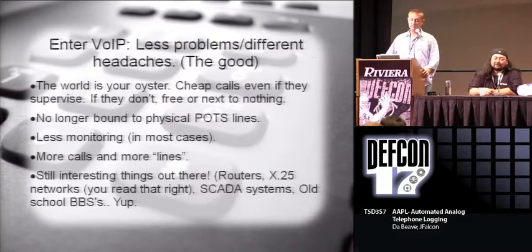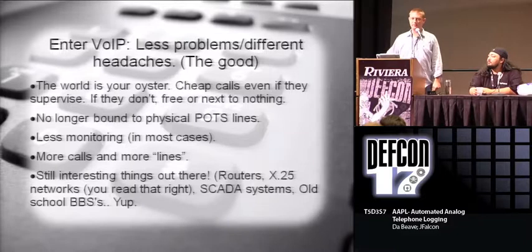But it is kind of nice, because you're not bound to a physical POTS line. A lot of carriers won't notice if you're dialing, say, 1,000 numbers in a night, whereas a telco would have flagged that, and then you would be explaining yourself. Also, you can call everywhere in the world. It's super cheap. So you no longer have to worry about just war dialing your own local area. Why don't I war dial Moscow? That sounds like fun, and it's cheap.